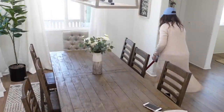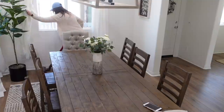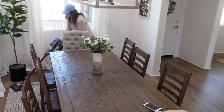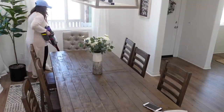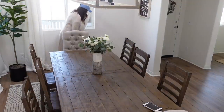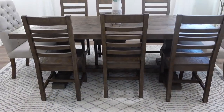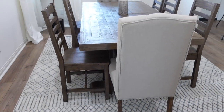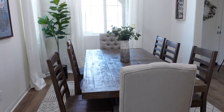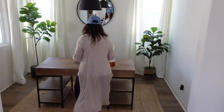We would literally sit and talk through, okay, we want a plant here. We want this table here. We want this rug here. We just would sit around and dream constantly of how we wanted the house to look. So having it all together just makes me so happy, and all of our ideas coming to life. I loved doing that. So anyways, the dining room is basically done, and now we're going to be moving on to the office.